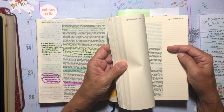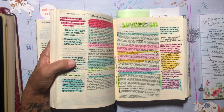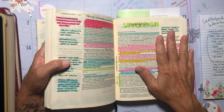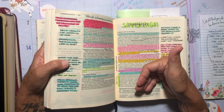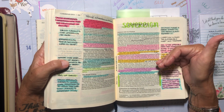But can I tell you, it's not a competition, just so you know, like whose Bible is most colorful, whose Bible has the neatest handwriting, whose Bible has the most arrows. The Bible police aren't going to come after you. It is all just for your own understanding. Do what works for you. Okay, that's what's most important. Do what works for you.